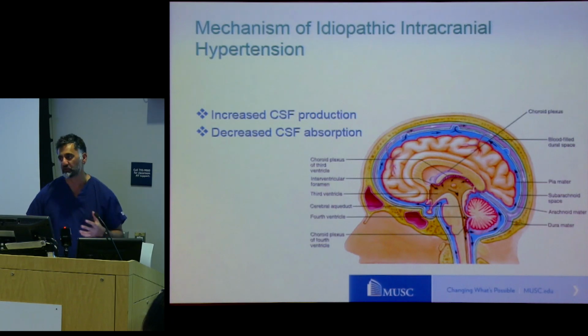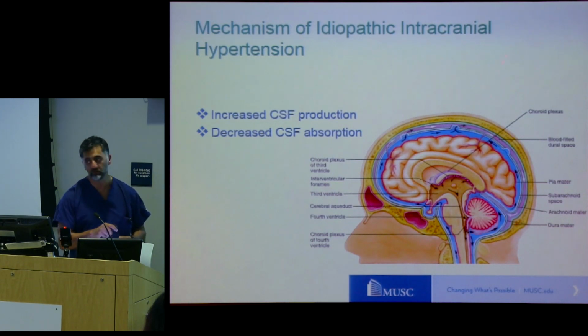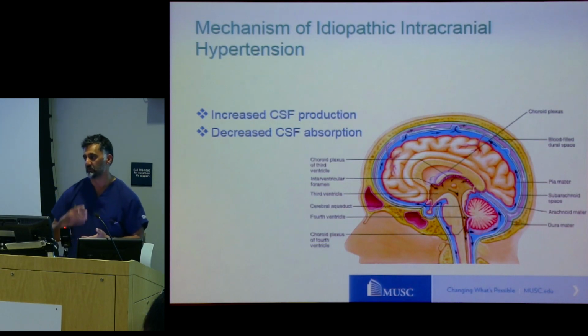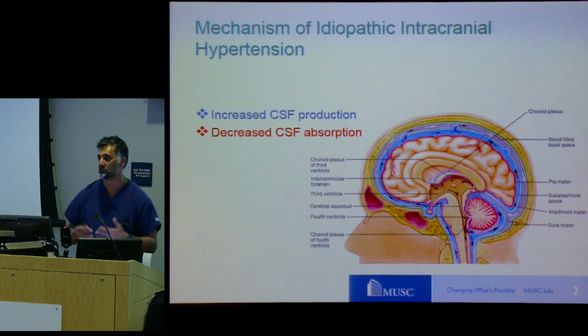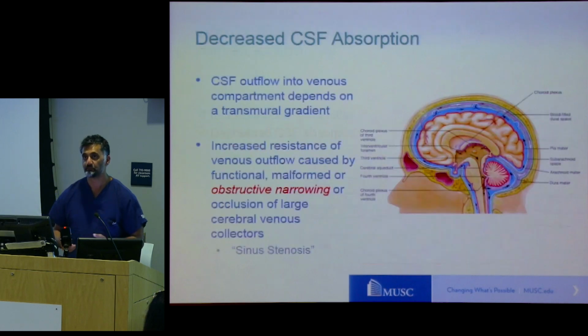There's a gradient of pressure that transmits that fluid from the subarachnoid space into the large venous collectors of the dural sinuses. And it's that pressure gradient that allows the movement of the fluid from one space to the other. Okay, and so we think, for the most part, that in idiopathic intracranial hypertension, the mechanism of the disease itself is due to decreased CSF absorption.